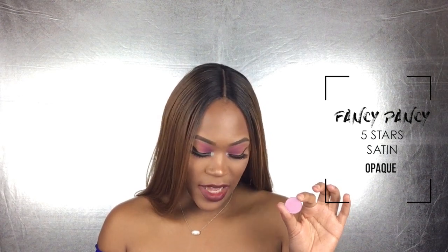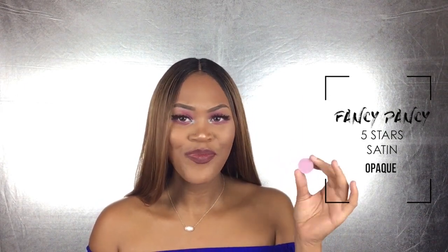All right, and this next color is called Fancy Pansy. It is this very, very light baby pink color with an overcast of silver, has silver reflex in it. It has a 5-star rating on the website and is described as a sheer pastel pink with soft matte finish. It is definitely a matte, but y'all see that sheen? It looks more like a satin, and it says that the application is a sheer application.